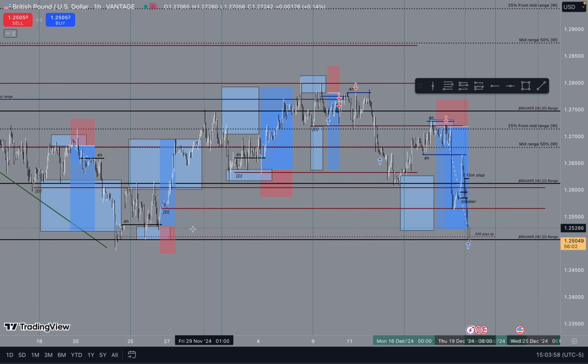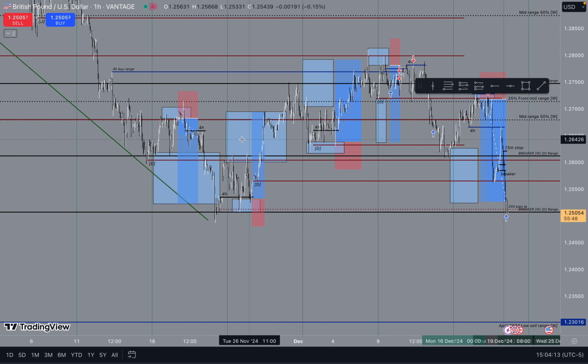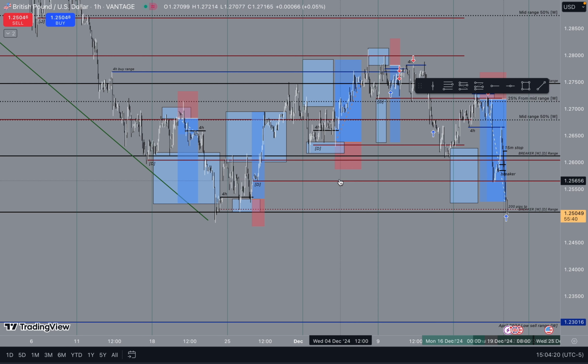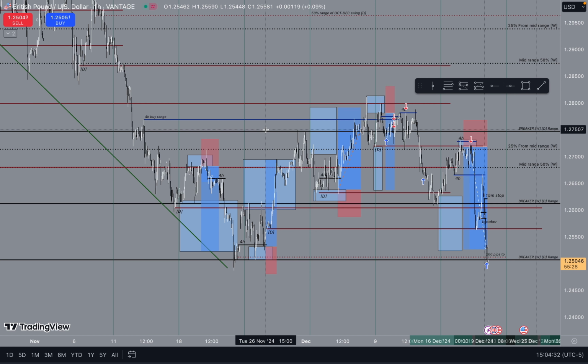This was my first target when I was at this boundary. It tried to go up, and I tried to make an entry here. Yeah, I tried to make an entry here. This one, I think this one. And then I put this 200 pips TP, but it failed because of this daily key level to rebalance the swing at least half.